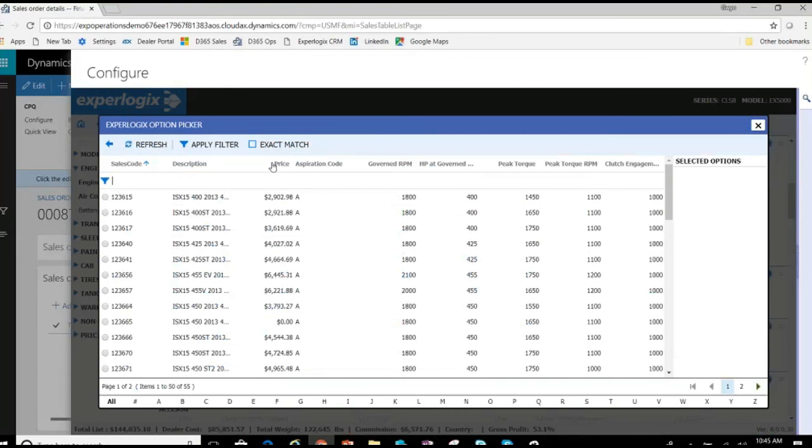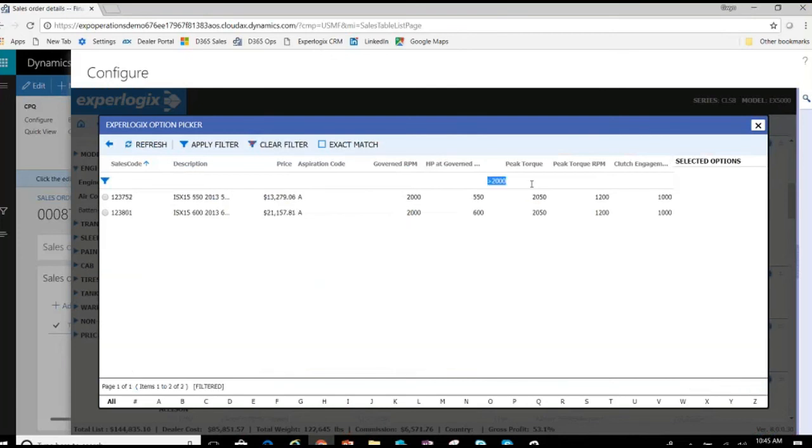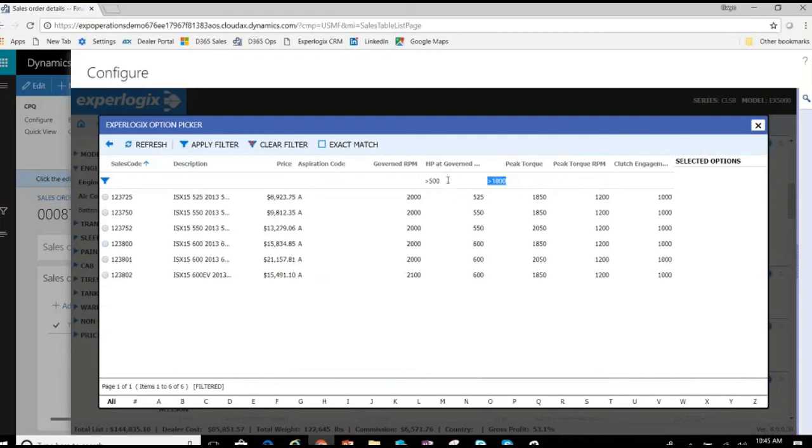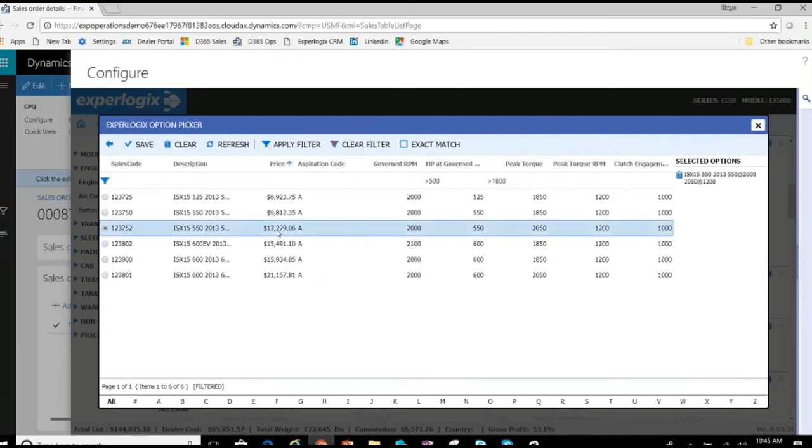Are you looking at maybe a higher peak torque rating, maybe something greater than 2,000? You know, maybe we're going to go greater than 1,800. Oops, put it in the wrong column there. Greater than 1,800. We'll go ahead and put in that filter. We want to govern RPM of greater than 500. And now we want to sort it by price. And once they make one of those selections, we're now swapping out that engine.